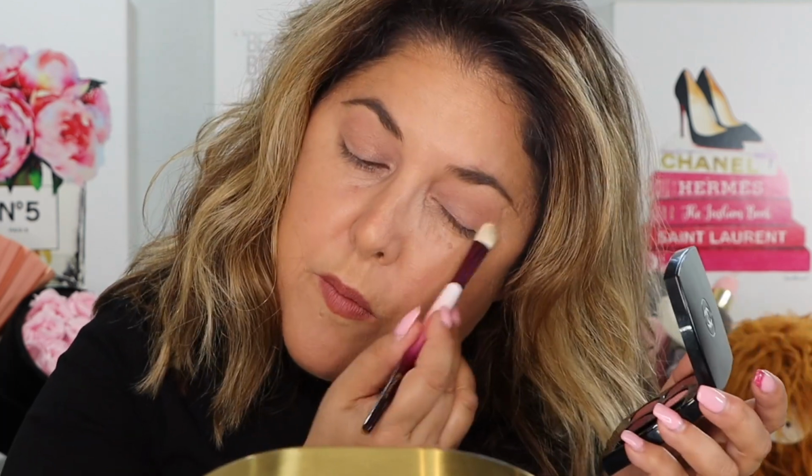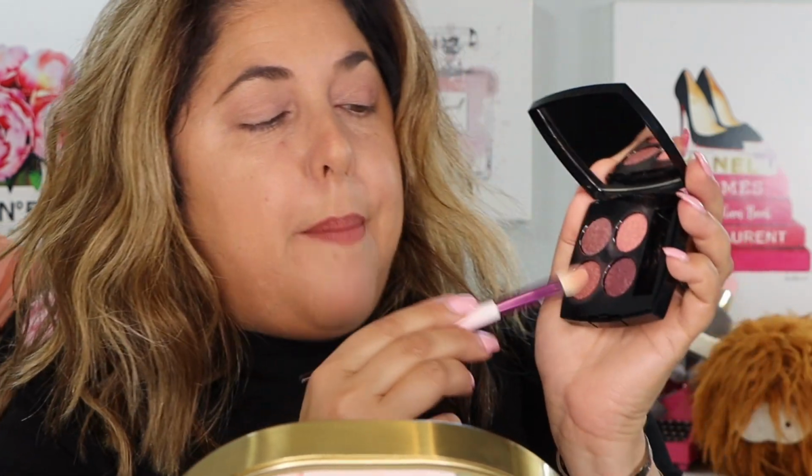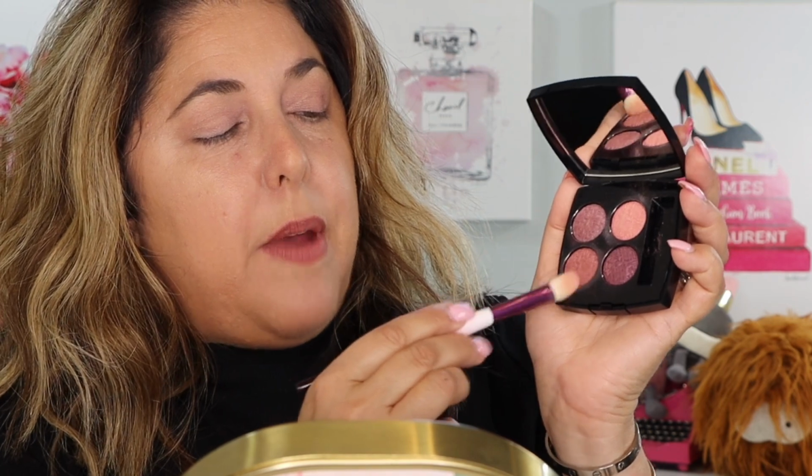Let's just see if it's a pretty palette. It seems to be a gentle little thing. This is the Lotus brush from Sonia G, if you're wondering. And I'm going to go into the inside here too. We're going to do one of my super quick looks, and then we'll do the blushes, which are going to be lopsided, but that's okay. Same brush, and down here to this side of the palette. And this will be a very gentle eye look, which I love gentle eye looks.